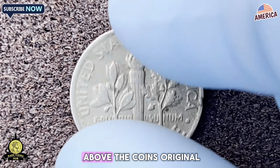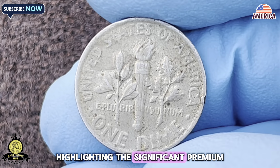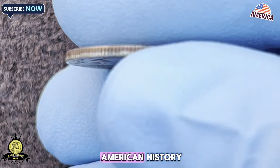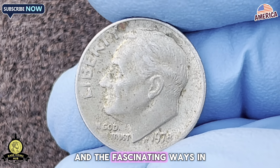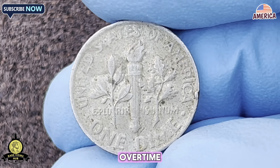This price is far above the coin's original face value of just 10 cents, highlighting the significant premium that collectors are willing to pay for this rare and unique piece of American history. The story of the 1978 dime is a testament to the world of coin collecting and the fascinating ways in which seemingly ordinary objects can gain value over time.